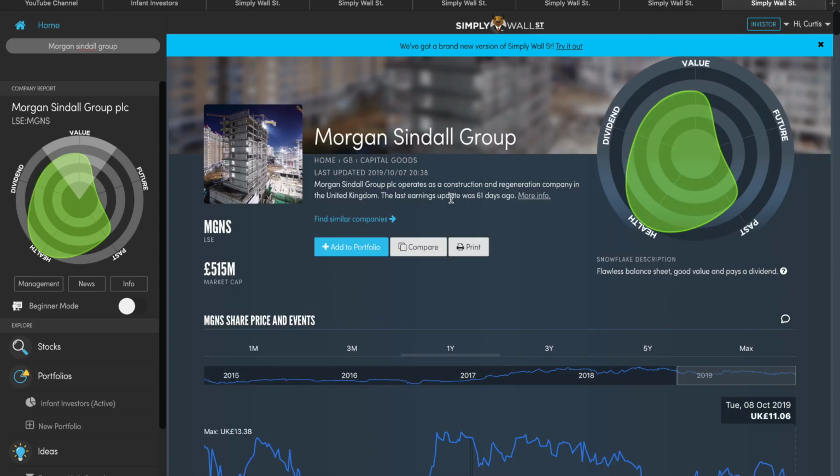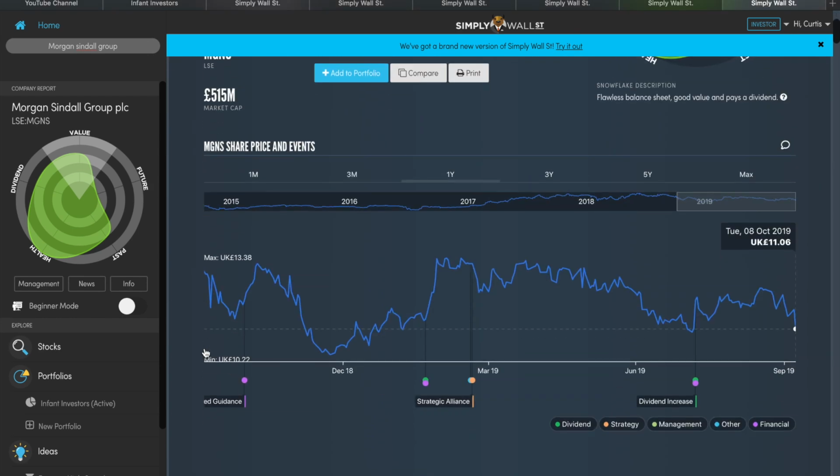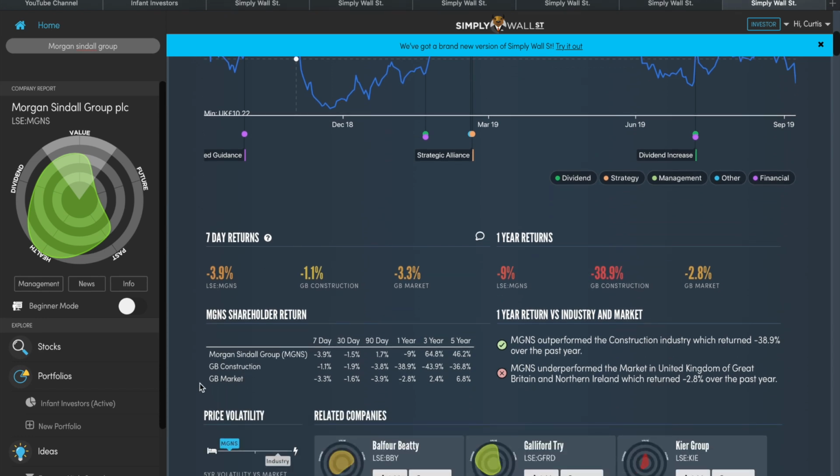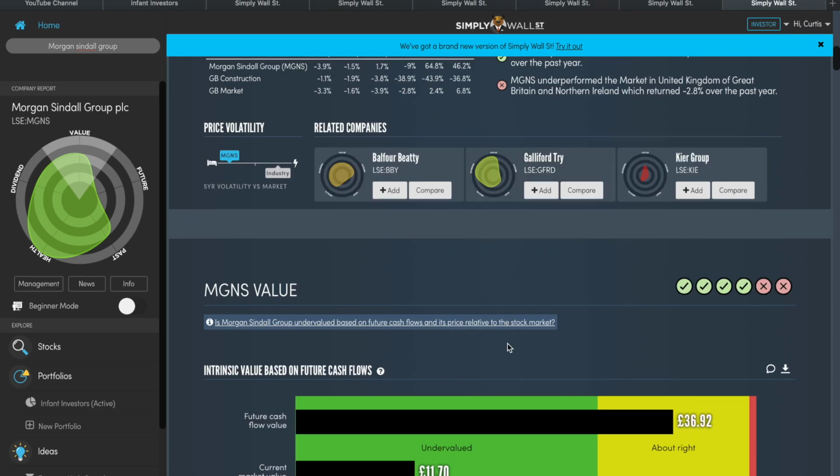The last one on the list is Morgan Sindall Group. Morgan Sindall Group PLC operates as a construction and regeneration company in the United Kingdom. The graph has been pretty volatile, but actually some of these types of graphs I kind of prefer because it's not just trending downwards, which is good. There's obviously some volatility. There's movement. They could be doing the right thing. It all kind of depends really on a whole bunch of factors. See, the last year return minus 9%, so something to bear in mind.